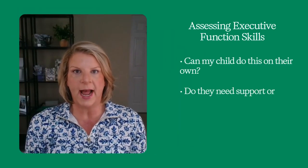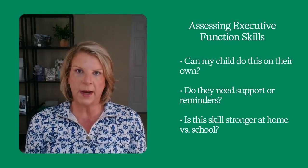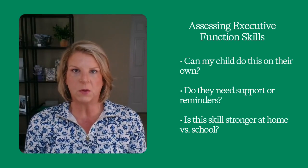You don't have to figure this out alone. There are executive functioning checklists online, or you can make your own. For each skill, ask, can my child do this on their own? Do they need support or reminders? Is this skill stronger at home versus school? Laying it all out helps you see where to focus your energy.